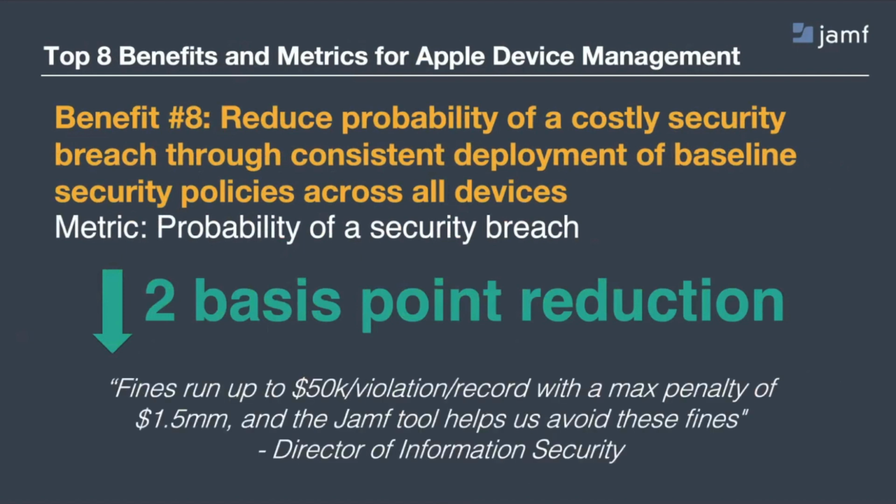While each industry has different regulating bodies, I spoke with a healthcare company that shared fines run up to $50,000 per violation per record with a maximum penalty of $1.5 million. And the Jamf tool has helped us avoid these fines.